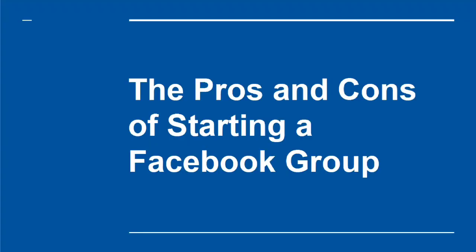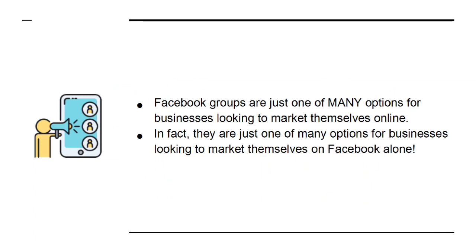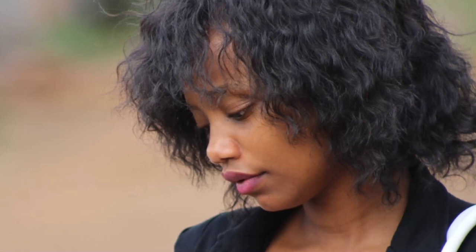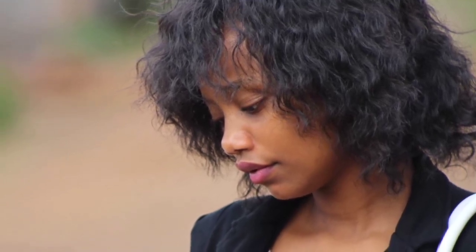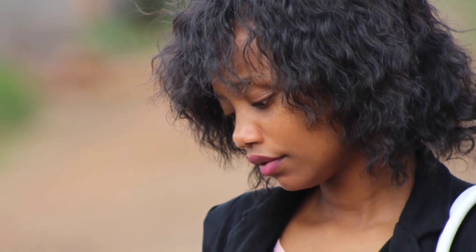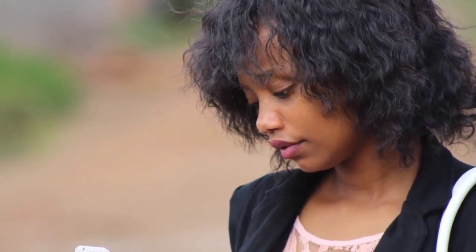The pros and cons of starting a Facebook group. Facebook groups are just one of many options for businesses looking to market themselves online. They are just one of many options for businesses looking to market themselves on Facebook alone. With so many platforms and tools out there, no company can possibly include every single one of these in its strategy. So it all falls to you to decide which marketing strategies are the right ones.